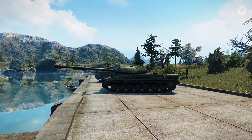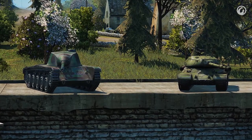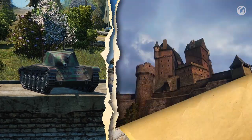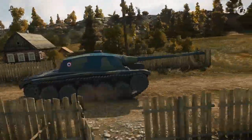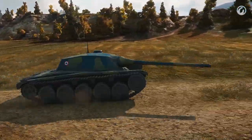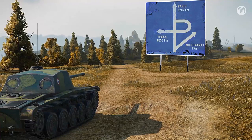Here's an IS-4, and here's the AMX. Which one is heavier? Many of you will say, oh, come on. Well, at the end of the day, it's still smaller than a Mouse or the Himmelsdorf Castle, and it fits onto Malinovka. But this is a medium tank. It should be smaller than a heavy, but it is what it is. Apparently, it's not just Texas. Things are bigger in France as well, and more elegant.